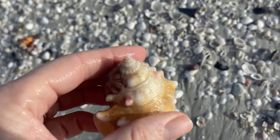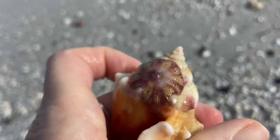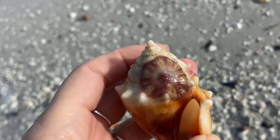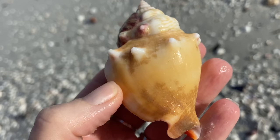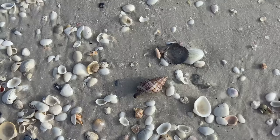I'm hoping I'll get a little bit of help with this. I would have ordinarily kept that shell, but it's got some, what I suspect is living stuff on there. I don't know what that is. I don't even have a clue. If anybody does know, if you could leave me a comment, that would be awesome. So, like I said, I suspected that was alive, so I wanted to leave it here at the beach.